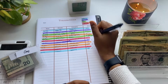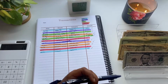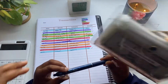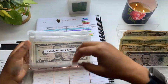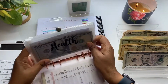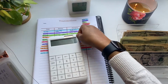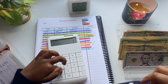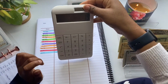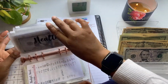So last but not least, we have health. So let's put these. For health, what did we have? We had 11 plus 8. Do you want to do that on here? The 11? Do you know what number that is? 19. Close. So we have 19. Let's just go ahead and round it up to 20.